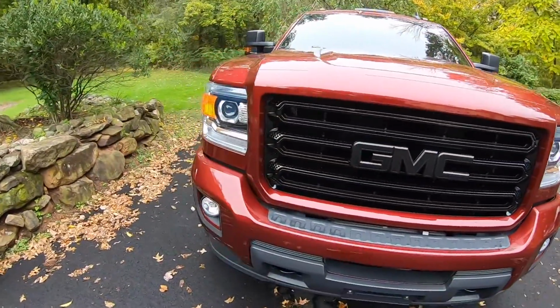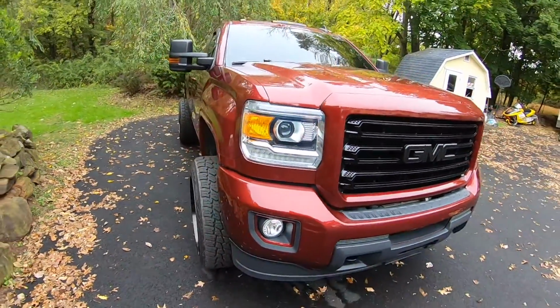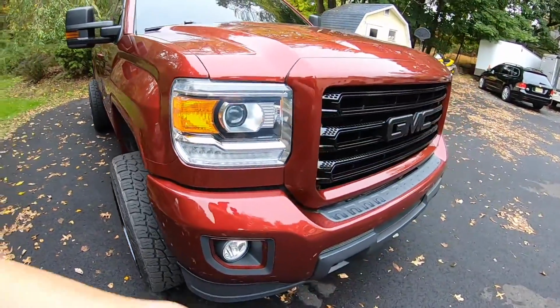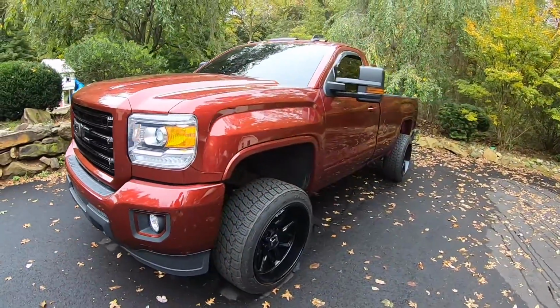So we got some color match stuff done. I got to do the headlights at some point. I'm just not sure what I want to do with them yet, so that's why I haven't sent them out or haven't gotten them done. That totally changed the truck. Once I eliminated all of the chrome on it, it really totally changed the truck.